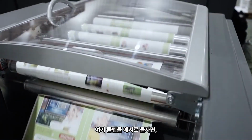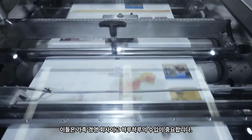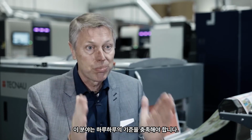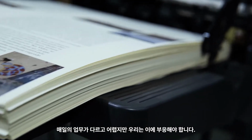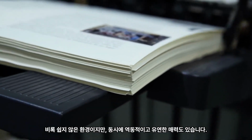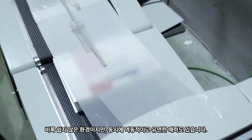Looking at Pulmen here, for instance, this is a family-owned business, print for money. Every day is important for them. We need to deliver, we need to be reliable, but also predictable. I mean, they need to make their planning. Whereas, let's say in a traditional transactional environment, things were much more every day the same. Here, every day can be different and can be challenging, and we need to live up with that. It's a more challenging environment, but I like this. It's more flexible and more dynamic also.